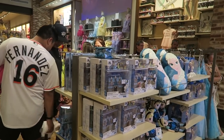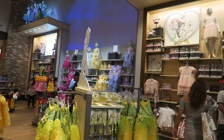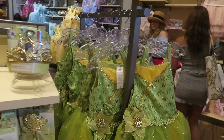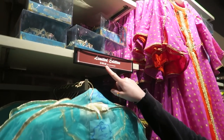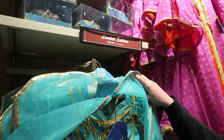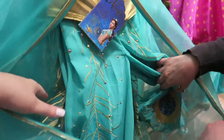Then we get into the princess section, and they have some cute princess footage up on the screen here. It is very sparkly in this section. So this is a limited edition Jasmine outfit. So this is $169.99, which obviously is kind of pricey. It does look very nice, I have to say.